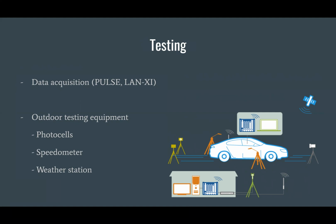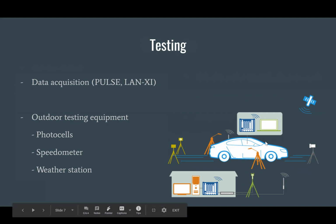Due to the great amount of surrounding noise when conducting the test outdoors, more equipment is needed to maintain accurate results. Photocells are used to determine the position of the moving vehicle. A speedometer is used to assure that the vehicle is moving at a constant speed, and a weather station is required to account for surrounding weather noise. The pass-by noise setup can be seen here.